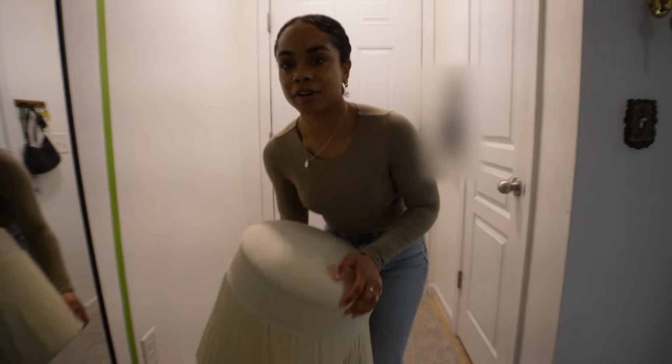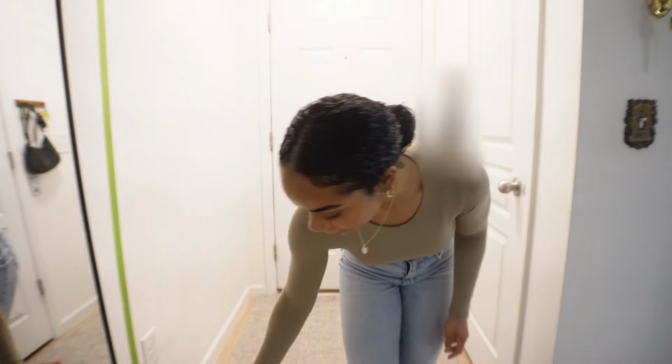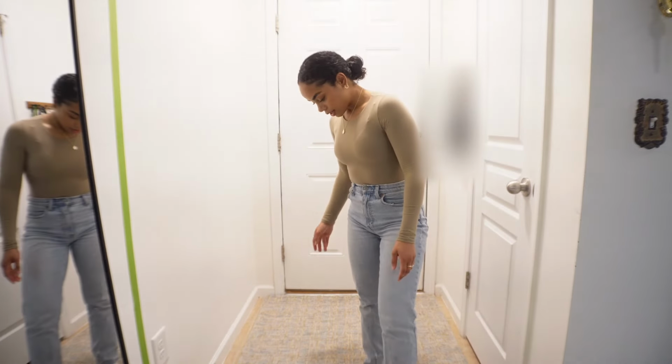I'm also realizing that I never told you where the rug is from. It's from the Chris Loves Julia collection with Loloi. It's actually their Polly collection. So, really pretty. It has some jute in it. And of course you can see the blue.